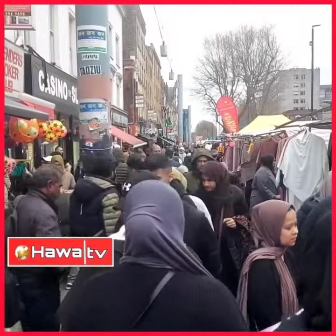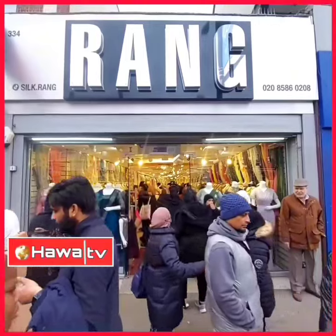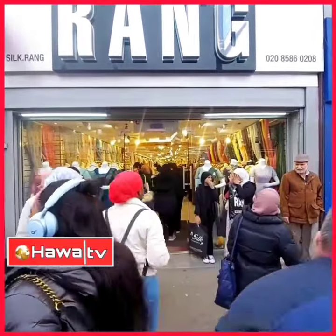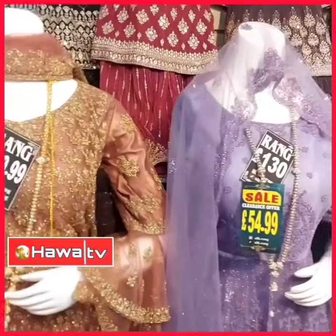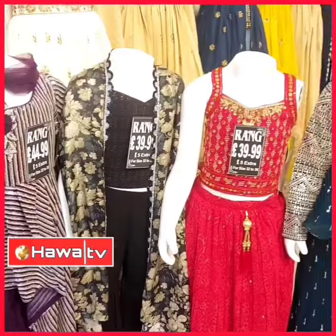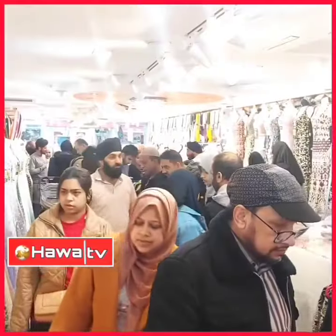Where are we today? We're in busy Green Street, full of Eid shoppers. We are on Wrong Green Street. They have beautiful princess-looking dresses. Look at how gorgeous this is. I call it the Cinderella dress. There are so many other collections: saris, more gowns, and little children's wear as well. So come with me with all your Eid gifts sorted, Eid presents sorted. Let's have a look at the beautiful collection.